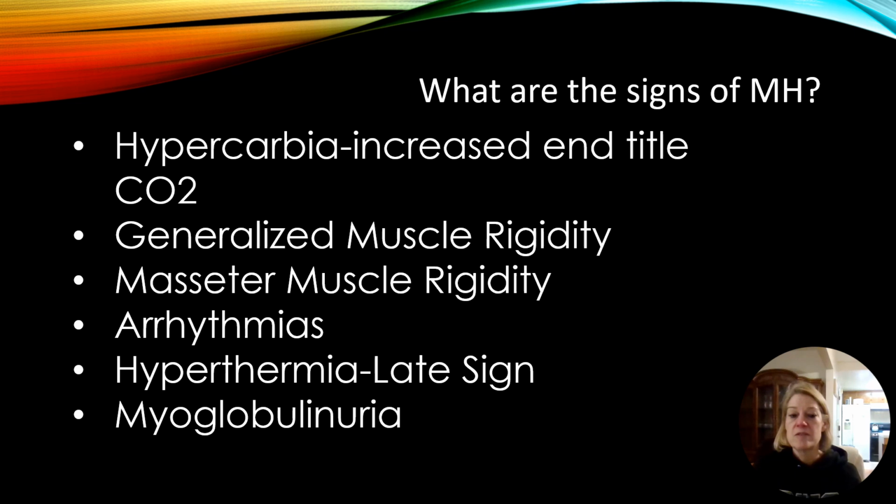You may see masseter muscle rigidity as soon as intubation starts. This might be the first sign of muscle rigidity that you see. Cardiac arrhythmias can also happen due to the imbalance in electrolytes. Core body temperature should be used to monitor for hyperthermia. Hyperthermia is a very late sign of MH and can happen as early as 15 minutes after onset. As you can see, this is a very rapidly moving emergency event.